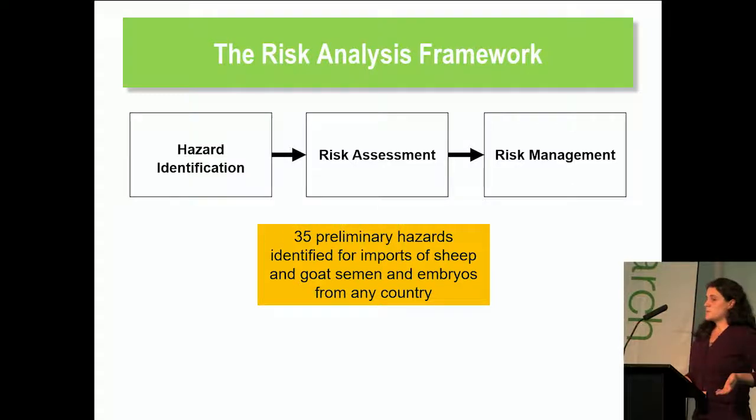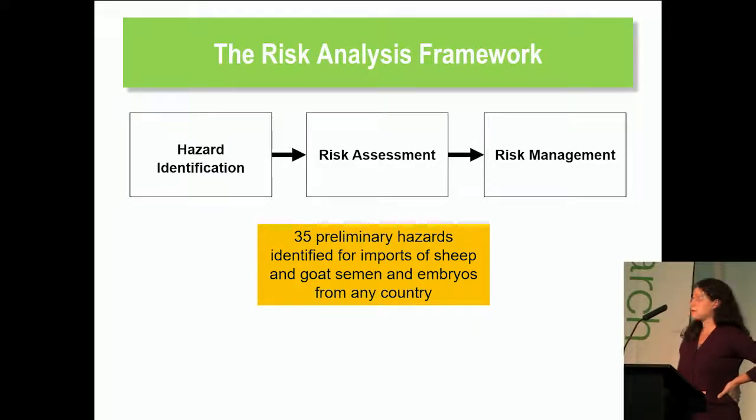So the way the process begins is through risk analysis. That's where we identify the different hazards that exist globally when it comes to importing what we want to import. And that's what we're trying to come up with regulations to keep out. So that's in the form of an import risk assessment. It's called an IRA, and those are available online.